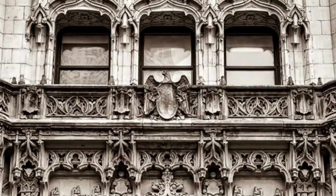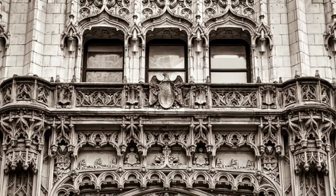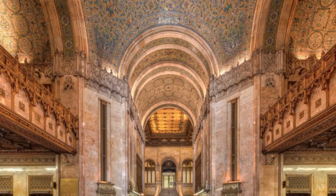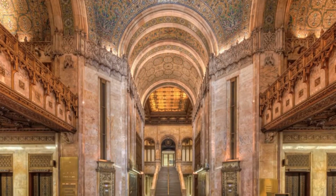As I call American Gothic, see the eagle right in the middle of this slide, right over the front door. Something you would never see in Europe on any kind of public building, but you're going to see it a lot in New York City and Chicago. The inside is actually more Romanesque, if you're really trying to pick a style.